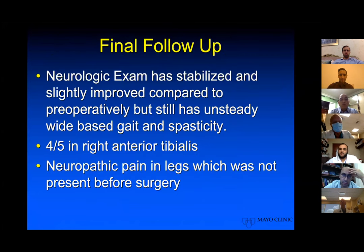So in final follow-up, I watched this guy for 4 years after surgery, and he's never been happy with me, but he's happy that I stuck through it with him. And I think that's a recurring theme that we've heard from all of the surgeons: stay in close communication with your patients. You can do really, really horrible things to people, but they are forgiving if they know that you're trying your absolute best, that you're being humble, that you're really not letting any stone go unturned in trying to help them. So he still has a wide-based, unsteady, spastic gait.